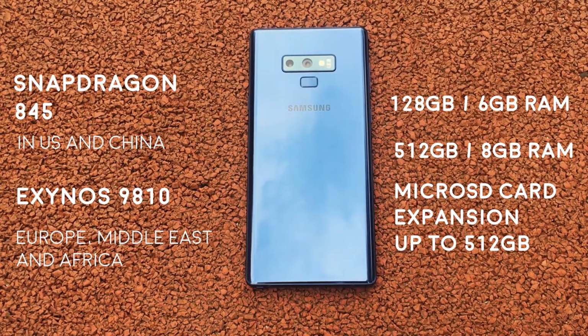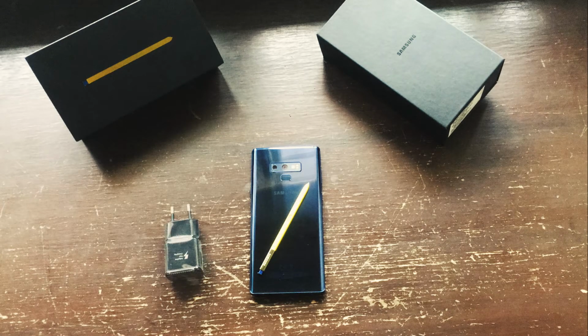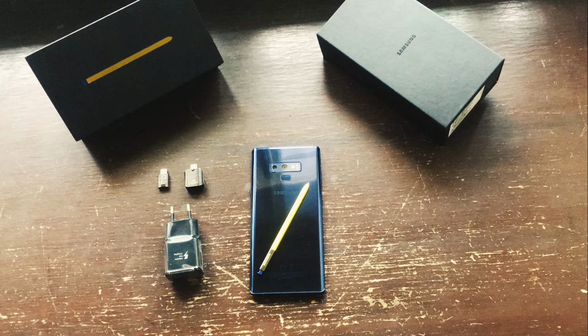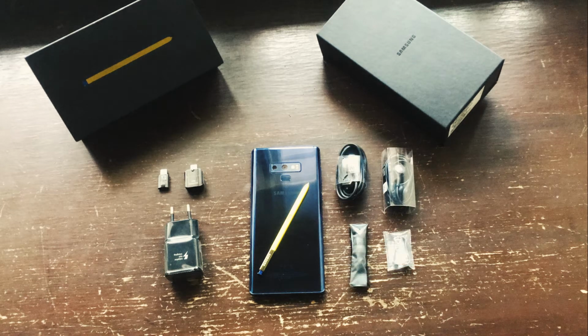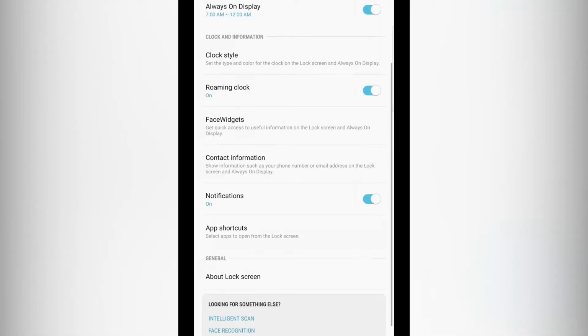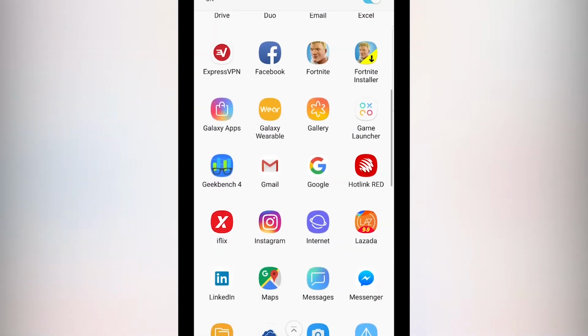It's crazy. Now inside the box is the device itself, a fast charging brick, a USB-A to USB-C adapter, a micro USB to USB-C adapter, a USB-C cable, AKG headphones, extra earbuds, and a replacement pen tip. The Note 9 comes with Android 8.1 Oreo with Samsung Experience version 9.5. The lock screen has the basic shortcuts, which are the camera and dialer, which you can easily reassign.